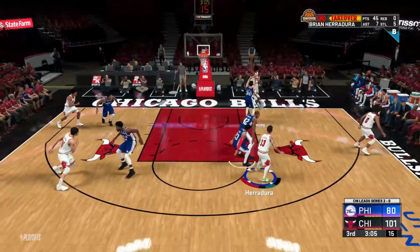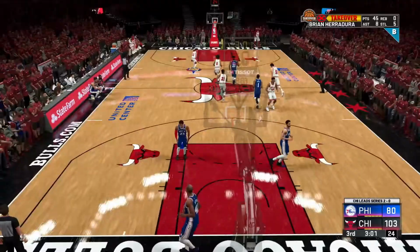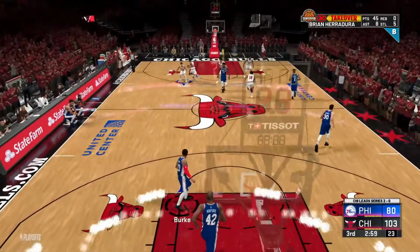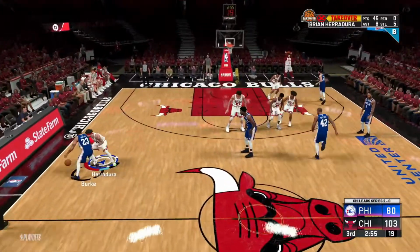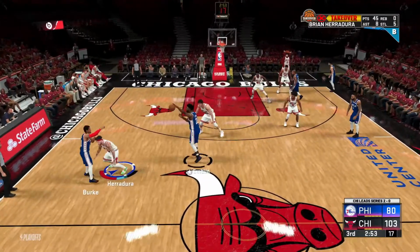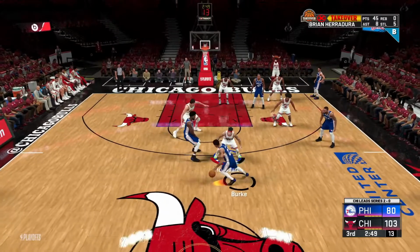Feeds it to Young. And he drops it in from the low post. Young's got 6. And loving the strategy. Even though you're well ahead, you want to stay in attack mode. You want to stay aggressive, right at the rim, driving another nail into the coffin.